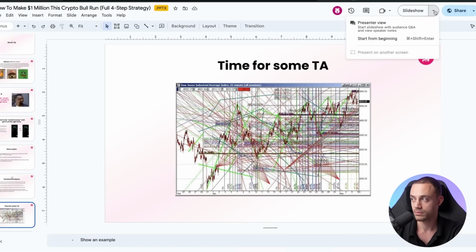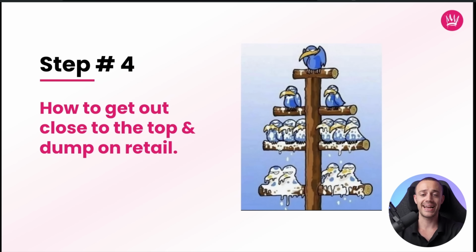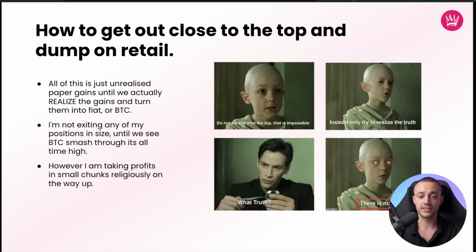Step number 4, how to get out close to the top and dump on retail. Remember our definition of retail today. It's very important. All of this is just unrealized paper gains until we actually realize the gains and turn them into fiat or BTC. I'm not exiting any of my positions in size until we see Bitcoin smash through its all-time high and put in a convincing new all-time high. However, I am taking profits in small chunks religiously on the way up as I do make good trades.